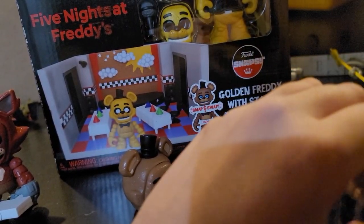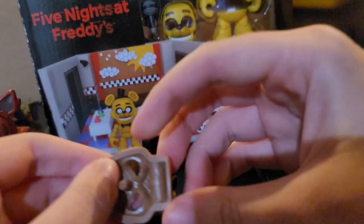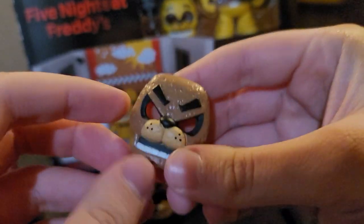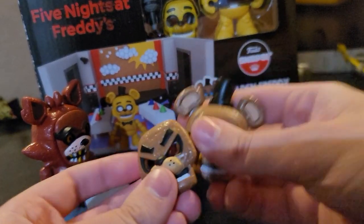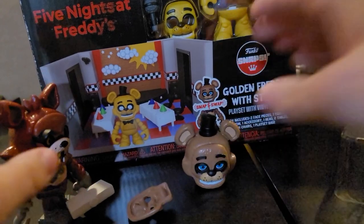Oh, this would be a... Oh, actually, you know what? Something I didn't think about? If you somehow have a night guard thing or are just trying to do a joke, this could totally work as a Freddy mask. He's like, oh, it's me, Foxy. Oh, you can stop me. I got the Freddy mask. What? Okay.